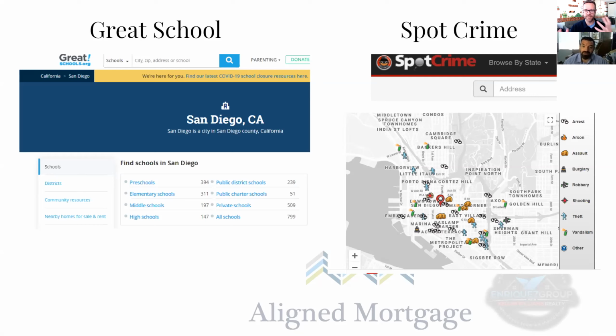See what, and then another simple one there, I don't have it up there, but Google Maps. It's really simple. Click through. You might see that a block away, it's next to a commercial landing yard or something like that, or a busy road, freeway. But Google Maps is very beneficial. Yeah, do the satellite view.